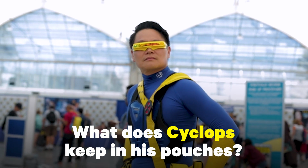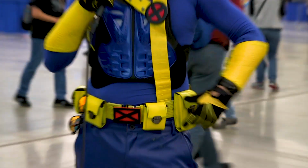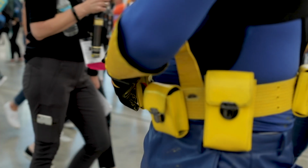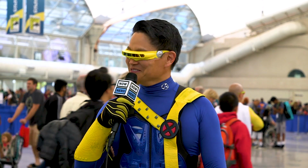What does Cyclops keep in his pouches? Well, that's a great question. I would think little love notes for Jean Grey. I don't know. I actually have crazy glue and little emergency things just in case I have a wardrobe malfunction. Now there are two schools of thought when it comes to Cyclops' costume.